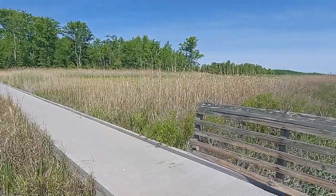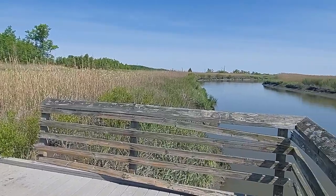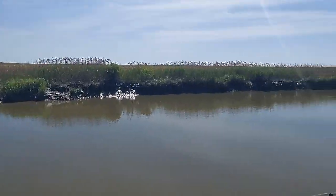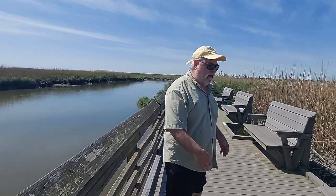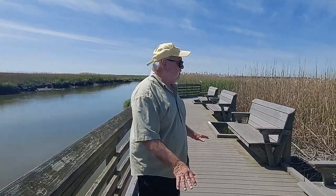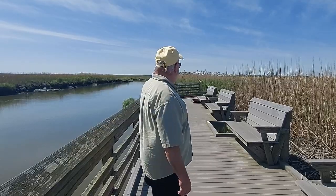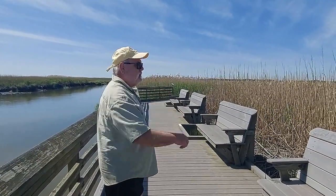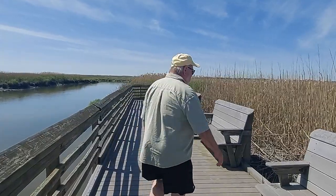We've seen marsh wrens. We've seen bluebirds. And believe it or not, underneath this dock we're on, there are tree swallows, and they nest underneath the dock, and they're all underneath here. So we're going to continue on. It goes around in a loop, which is really nice. You don't have to go back the same way, and we'll see what we come across.